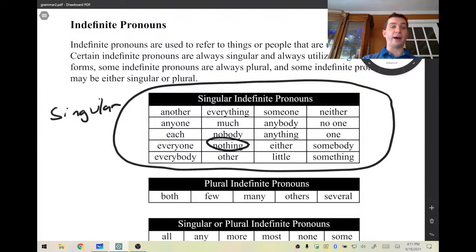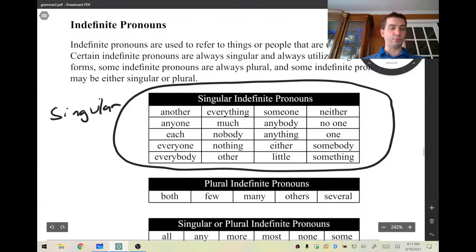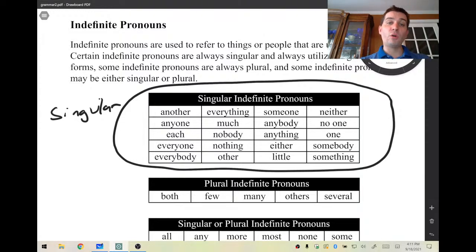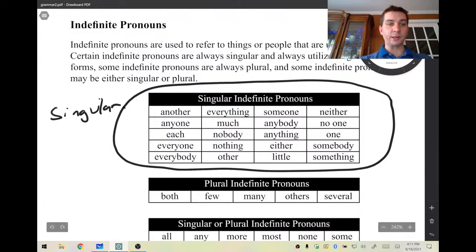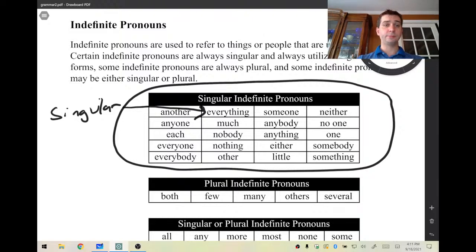I don't understand why everyone or everybody would be singular. How can everyone in this room be singular? They are. Or everything. How can all matter in the universe be singular? I would think that everything would have to be plural, but it's always singular. It always takes singular verb forms. Anything in this box takes singular verb forms.